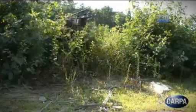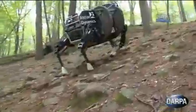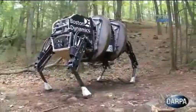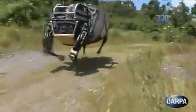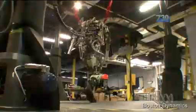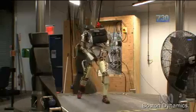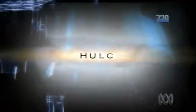Is this the future of the battlefield? Meet the all-terrain Leg Squad Support System, created by DARPA, the US Defence Advanced Research Agency. It's a robotic pack horse programmed to follow US Marines into battle. For greater speed, DARPA has produced the Cheetah, and not far behind in development is an android called the Petman. The best part about working on this technology is that it gives us a glimpse into the art of the possible. Much more advanced, however, is the Hulk.